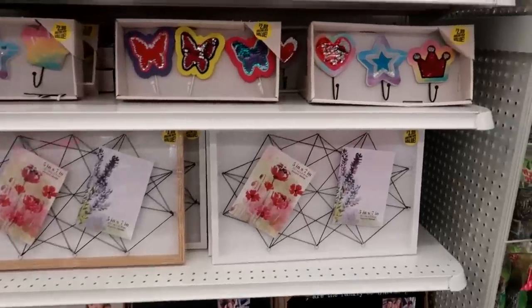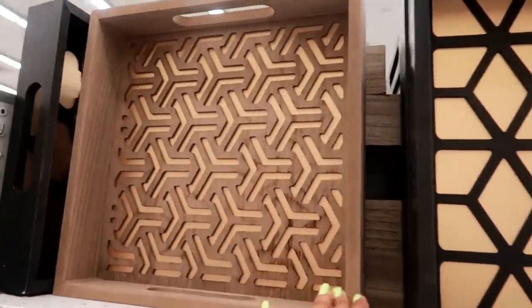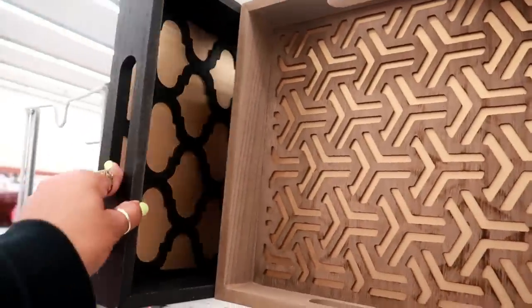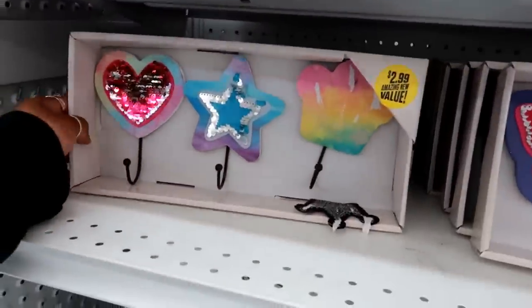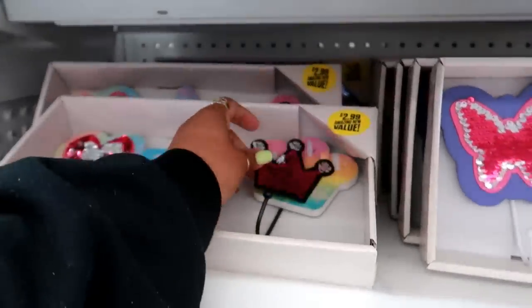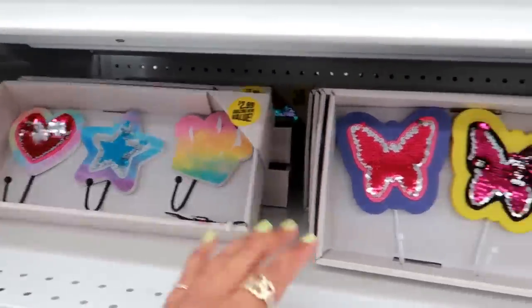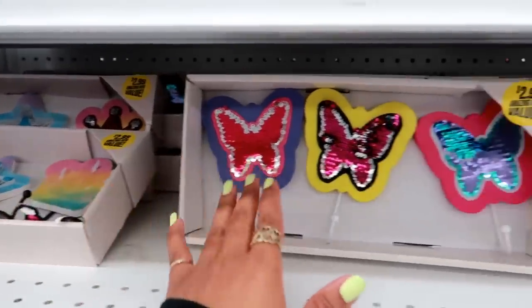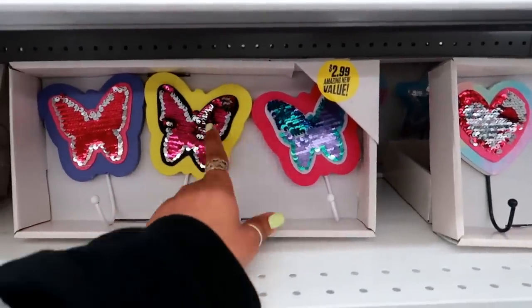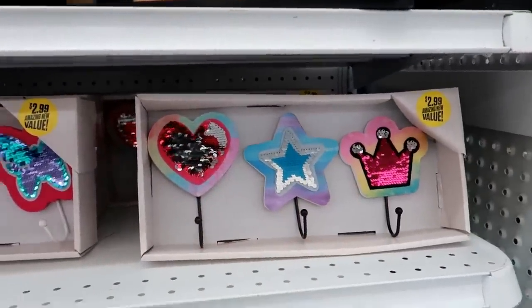Okay, the last time I was here, I showed you guys those cute trays for the tables. They still have a few of them. I see these cute hooks. That one looks like it fell apart though, so that fell off. Okay. But then you have some of these, the cute little butterflies, and that set for $2.99.